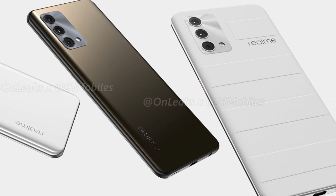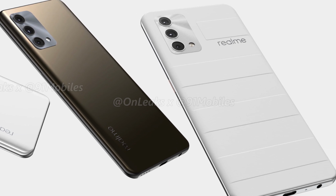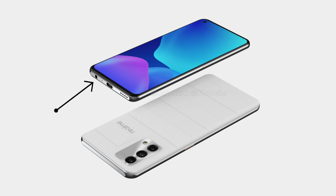And finally, there is a white color option with fox leather finish along with stripes that give it a unique look. The phone does offer a 3.5mm headphone jack, and it is present on the bottom alongside the Type-C port.